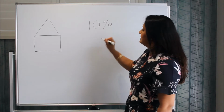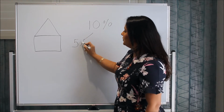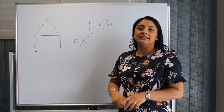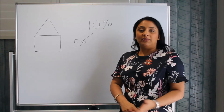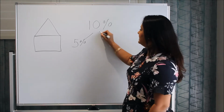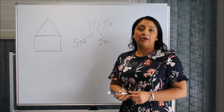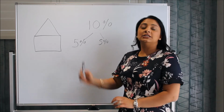So that 10% deposit, 5% of that needs to be genuine savings. When we say genuine savings, that needs to be saved incrementally through your bank account, week by week, month by month, over a period of a minimum of 3 months, usually up to about 6 months. The other 5% can come from things like your grant, a gift, inheritance, or something like that. But most lenders need this 5% to actually have been saved.